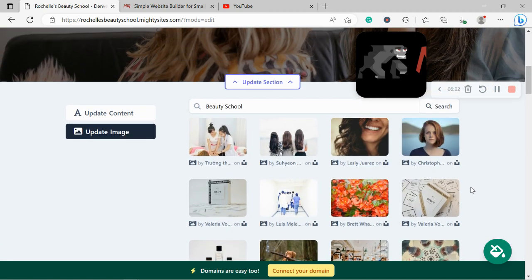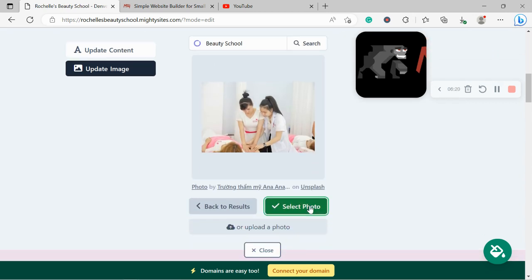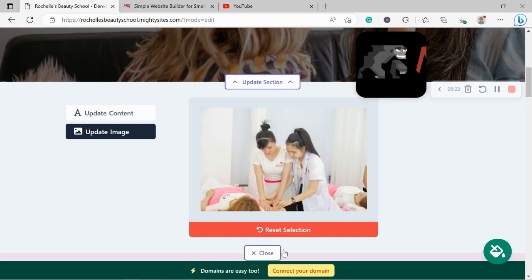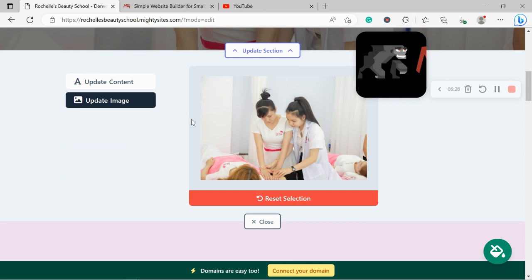Mighty Sites will automatically search for beauty school, but you can be a little bit more specific. So perhaps you want to search for a manicure or makeup or whatever different beauty offerings you have and be a little bit more specific. But I think this image is pretty suitable, so I'm going to go ahead and try that one. I can change it at a later stage if need be. Awesome. That looks awesome. Happy with it.